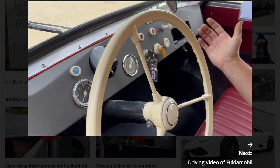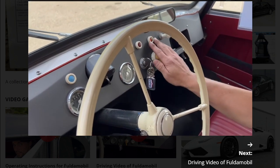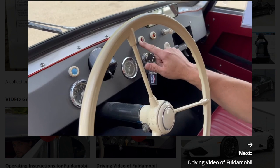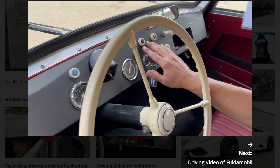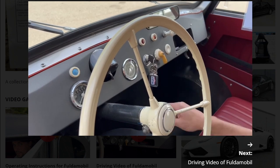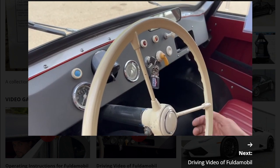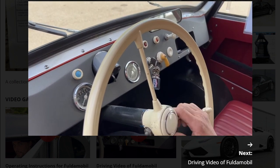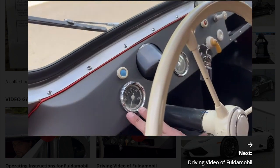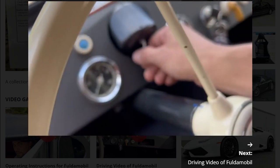It fires right up. This is your neutral safety light, so you know that the gearbox is in neutral when this little light's on. This light is your charging light for the dyno start, and it's normal at idle for it to maybe flicker a little bit, but it should always be off with some RPM. So that's good there. You know, horn, clock, of course, very important to have. You have your speedometer right here in kilometers, and this is your wiper motor.